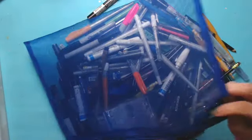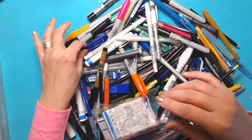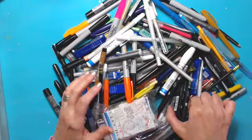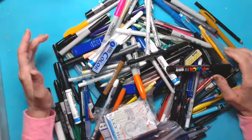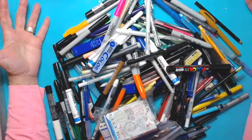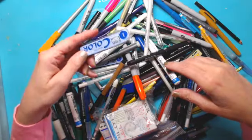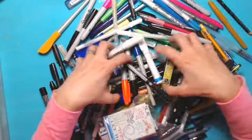Okay? And I have to figure out a way, because I can't have all my pencils in one small case, my white pens in one, and the Sharpies in another, my fine liners in one, my pencils and refills in another, because I had probably at least 8 pencil cases. And then when I want to use my parallel pens or my color pencils, I'm digging and digging.